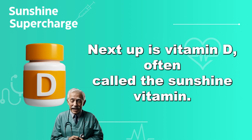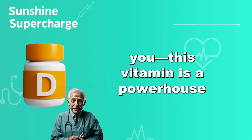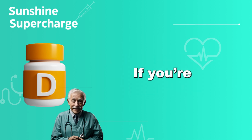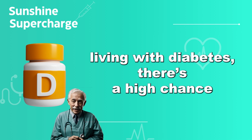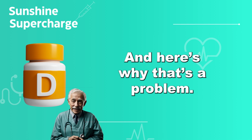Number 2. Vitamin D, the sunshine vitamin that does more than you think. Next up is vitamin D, often called the sunshine vitamin. But don't let the nickname fool you. This vitamin is a powerhouse when it comes to managing diabetes. If you're living with diabetes, there's a high chance you might be deficient in vitamin D. And here's why that's a problem.